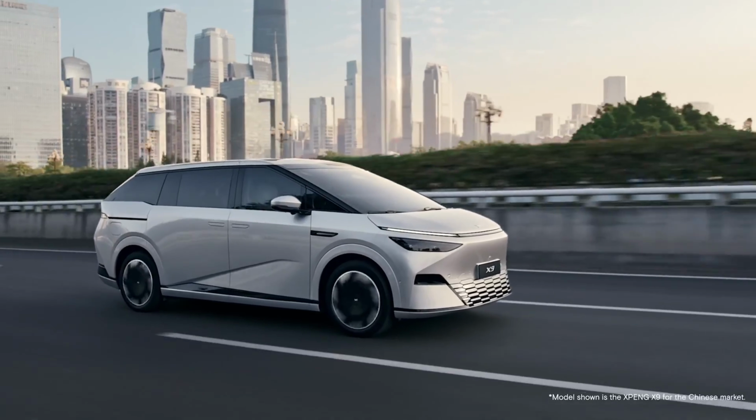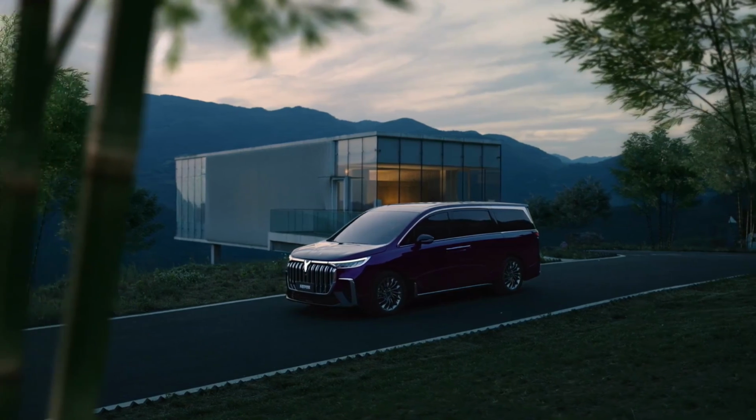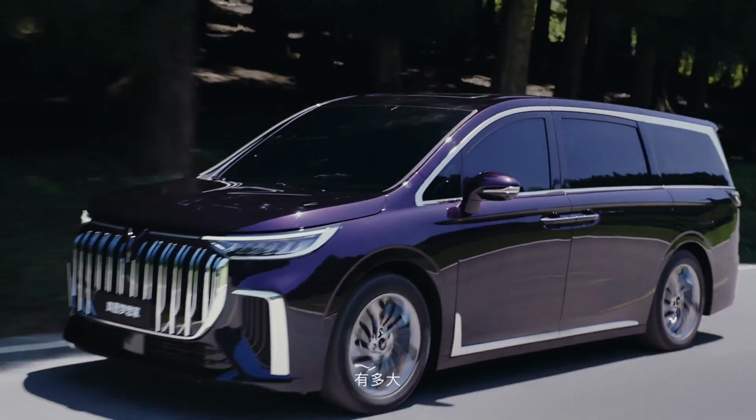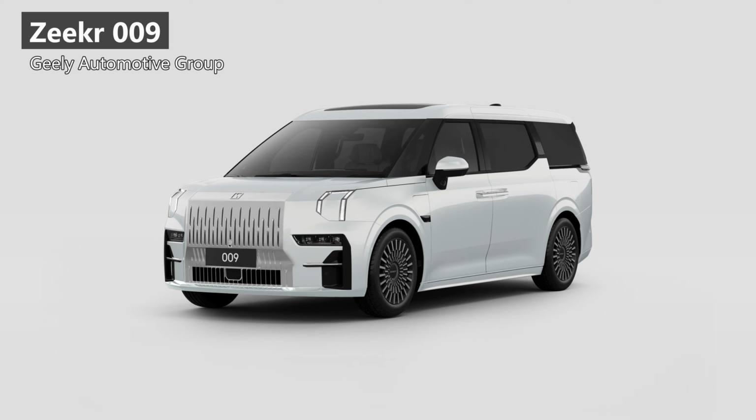This is not going to be a comprehensive list of MPVs in China. There are just too many, nor is it going to only cover electric vans. I'll include other powertrains as well. Not sure where to start, so I'll just go alphabetically, starting with Z, the Zeekr 009.